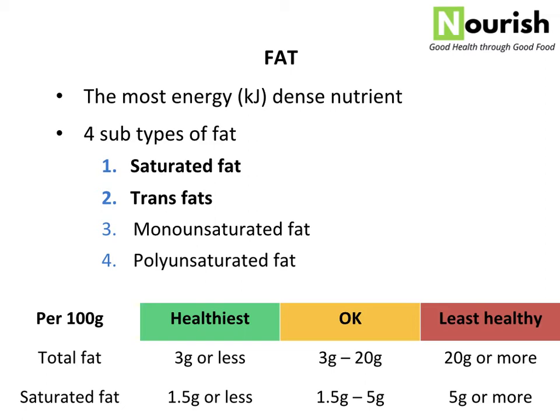Trans fats also negatively impact our heart health when consumed in large amounts. And in Australia, it is not mandatory to record the amount of trans fats in the information panel unless the packaging mentions beneficial health claims related to cholesterol. I will go into more detail about this in the second webinar.